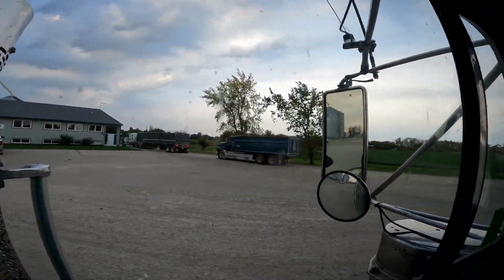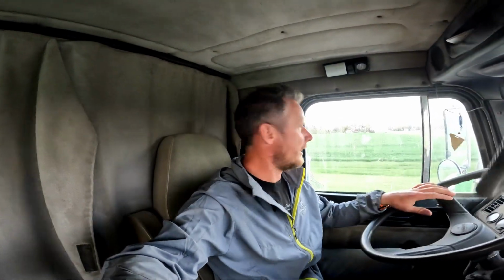Okay, lineups aren't crazy. I got my first load in. We can haul roughly 24,000 bushels. That's what our contract is, and I think they're allotting us roughly, oh man, what is it? I think 12,000 bushels for today.